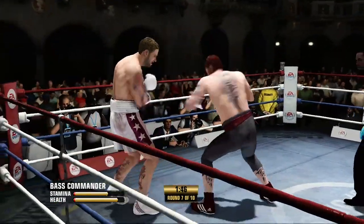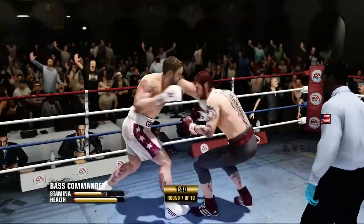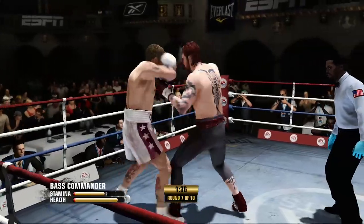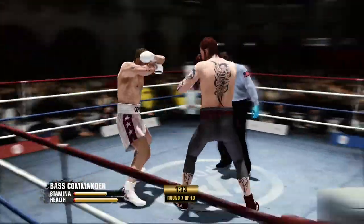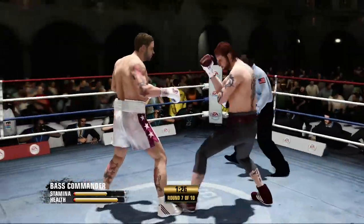Kid Dynamite's doing good damage with the combination punching. Well, right there's a good example of the benefit of combination punching. You miss the first or the second, the third and the fourth, they land. The man's way off the mark. That punch didn't have a chance. At the halfway point of round 7.